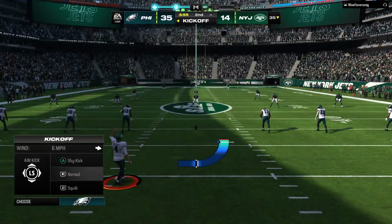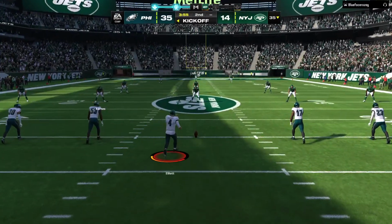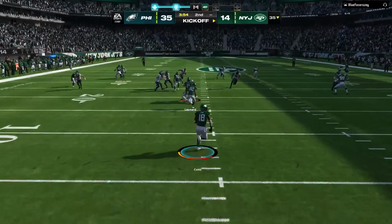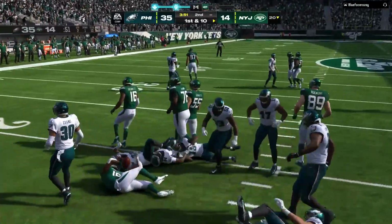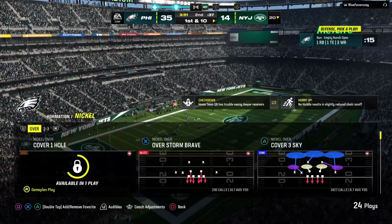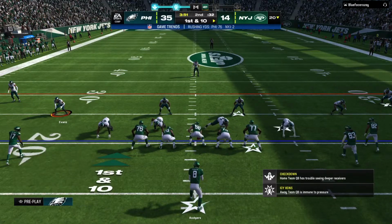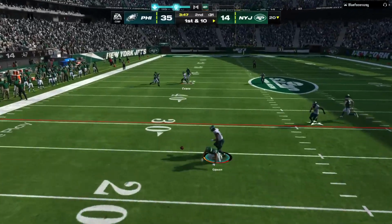Jake Elliott to kick off for Philadelphia. Now after the touchdown, here's Elliott on to kick it away. And this is going to be returned from the middle of the end zone. And the decision to come out of the end zone is going to cost him 5 yards as he's taken down right at the 20. The New York offense taking over for their next possession. They're down 3 touchdowns to this point, needing to put something together as they have it 1st and 10.